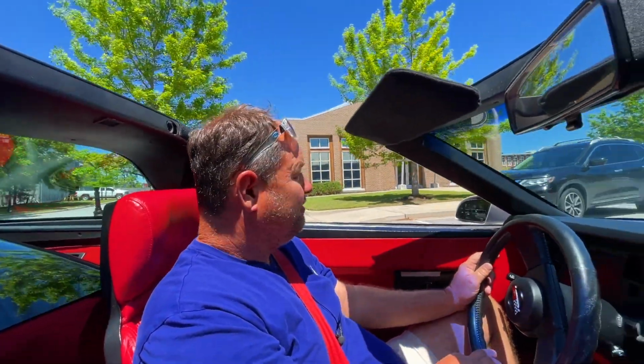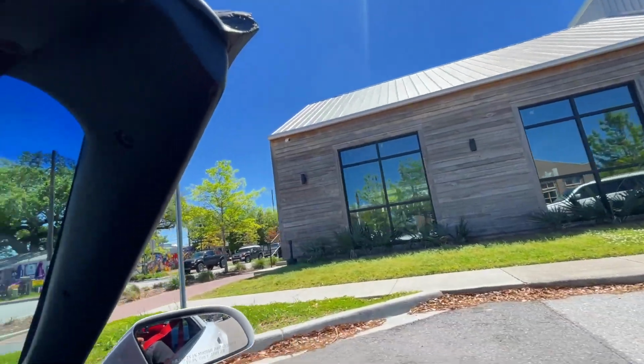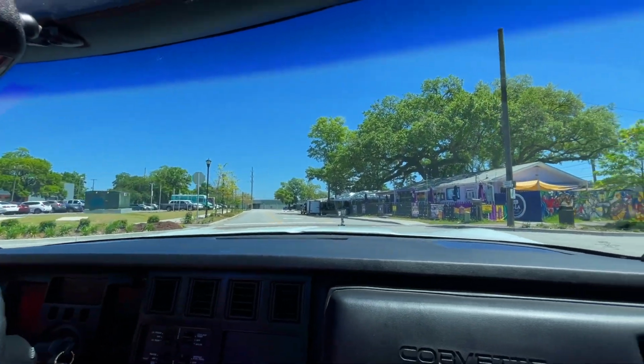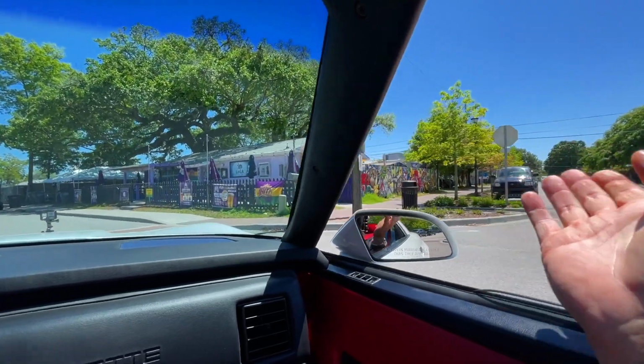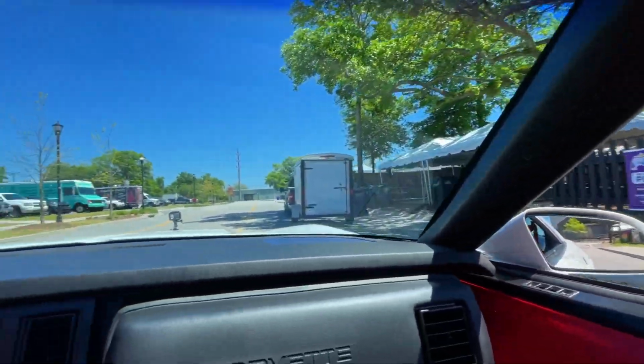I don't know that I could find a better day. It's hot but not hot. It's cool out. It's sunny. So many neat little places to go eat at. It's so cool. Little dive bars and things.